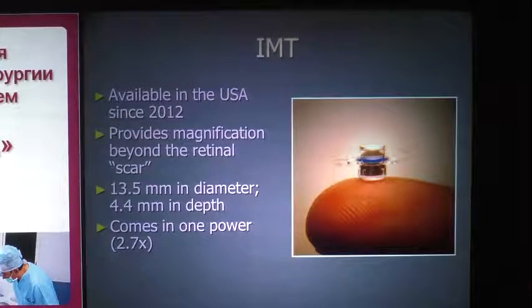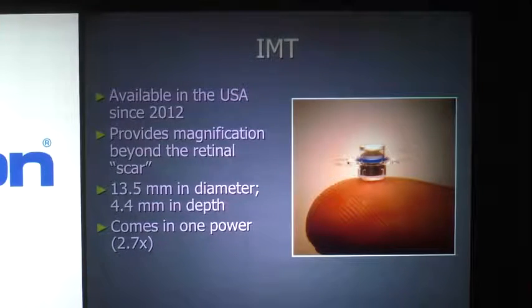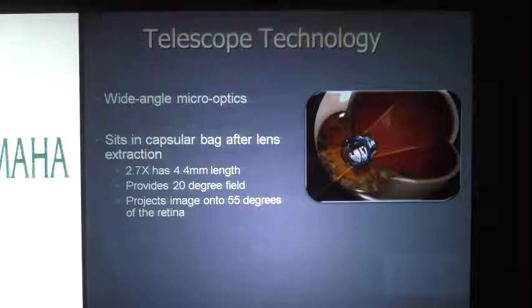It works as a telescope. It provides magnification beyond the scar, let us say, that you'll see in macular degeneration. As you can see on this person's finger, it's 13.5 millimeters in diameter, 4.4 millimeters in depth, and it comes in 1 magnification power. It's based on telescopic technology using wide-angle micro-optics, and it sits in the capsular bag after lens extraction.